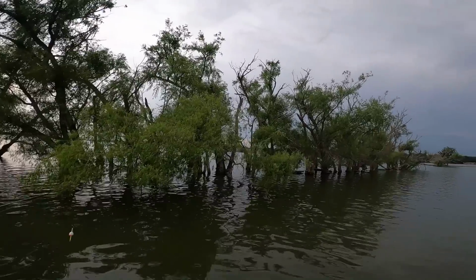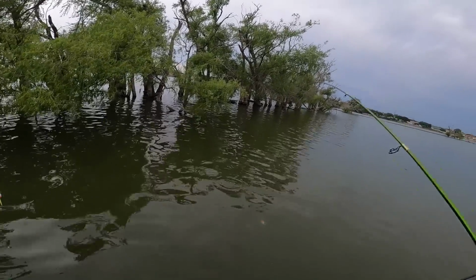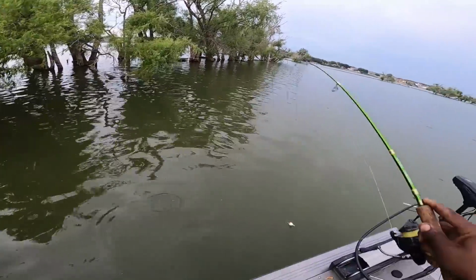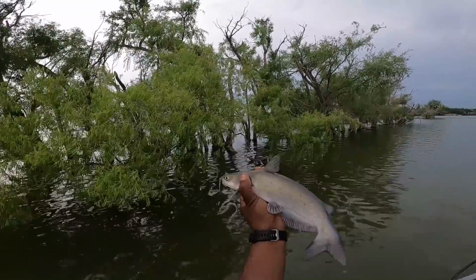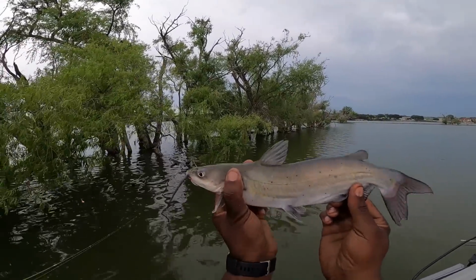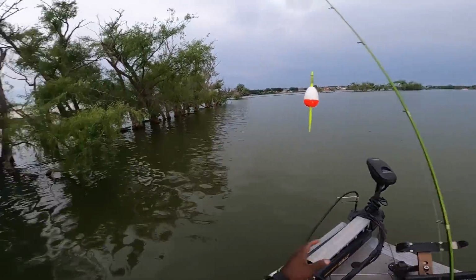I don't know what this is, bro. That's a crappie. Boy, that's a crappie like I had never seen one. Okay, if I can land him, that's one of our five. That's a real good channel, man. That's one of five, guys. We almost there. Keep it up, Ken.